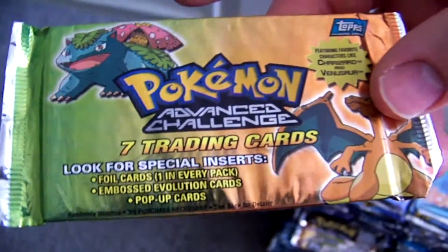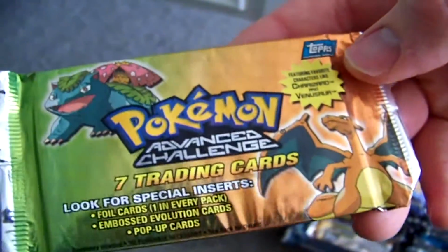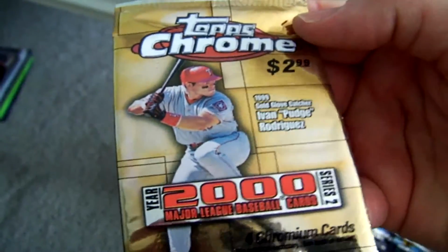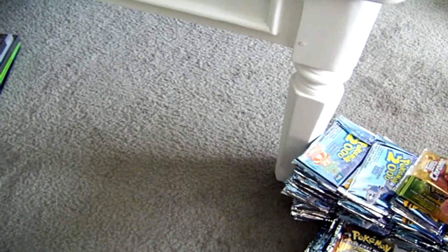There was a Fire Red Leaf Green Advanced Challenge booster pack, which will be staying sealed. These are quite a lot harder to find. There was a sports pack of Topps Chrome in there. He had other sports packs and Neopets packs for sale, but they're not really, in my opinion, worth much.